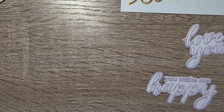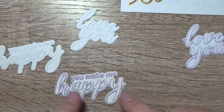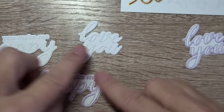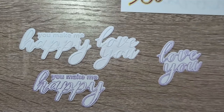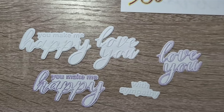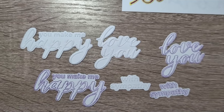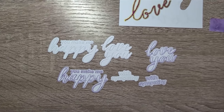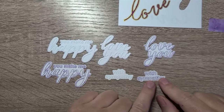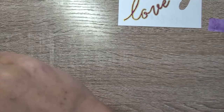From here, we jumped over to hand coloring those. Here are the ones that I inked up. I did Highland Heather, not Gorgeous Grape. And then there's Love You, You Make Me Happy, Hello, and then the little with sympathy, which I think, if I were doing the sympathy one, looks a lot better when, here, and I'm going to zoom out now so you can see more. All right, so the with sympathy I like outlined better. So we'll do some things with these as we do our layouts.